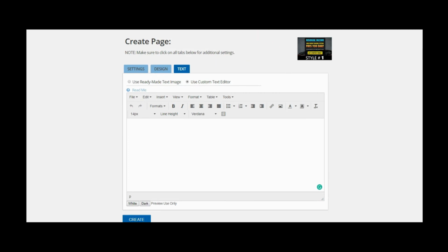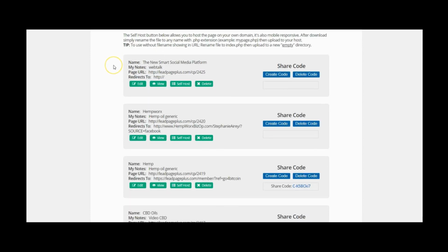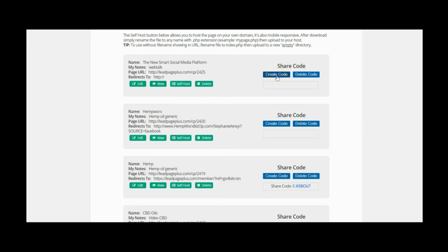I'll then go over to, obviously you have to press create afterwards, capture pages. Right. Sorry, it's not letting me do it. There you go. So here's one that Tammy made earlier. I'll just click on it and you get an idea. This was designed for Webtalk. And from that, you can create the code and pass it out to your team.